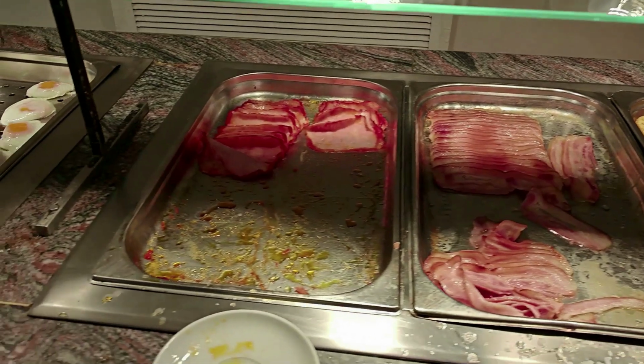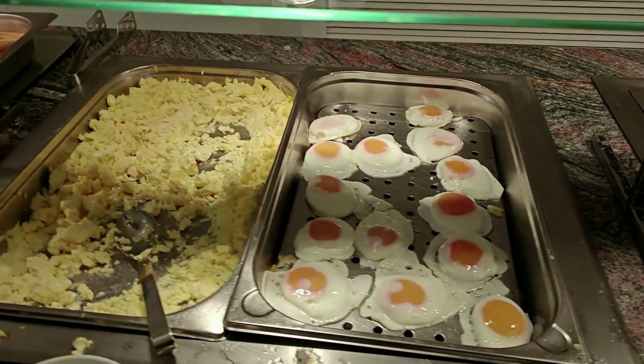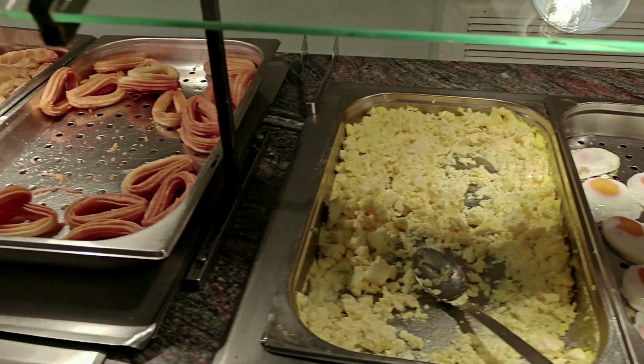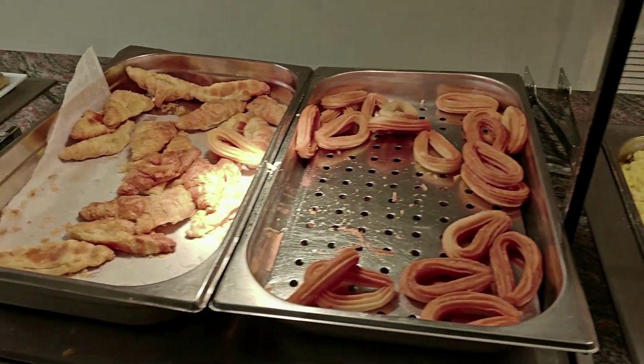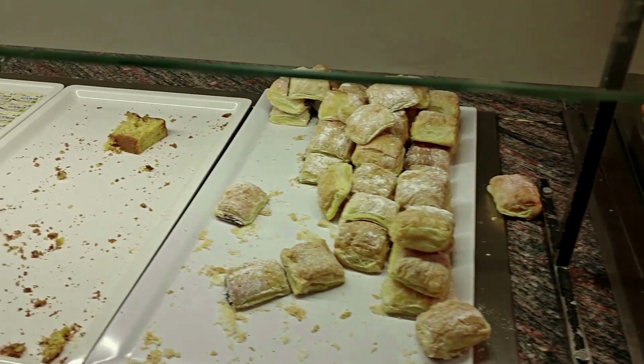But please note, I did film most of this footage 15 minutes before the breakfast buffet was due to close, out of respect for the other, mostly older Spanish guests, so although it doesn't look very well stocked, I can assure you it was full to the brim with lovely hot food choices.